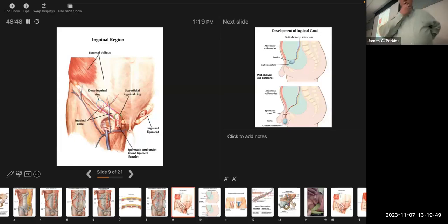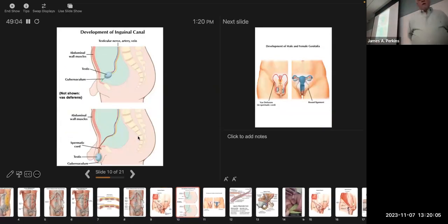So let's talk in some more detail about how this forms, because it's kind of strange and kind of hard to wrap your head around this idea that you have this tube that's basically connecting the inside of your abdominal cavity to the outside world. And the formation of this tube, at least in the male, is related to the descent of the testes and the migration of the testes from inside the abdominal cavity to their final position in the scrotum outside the body.